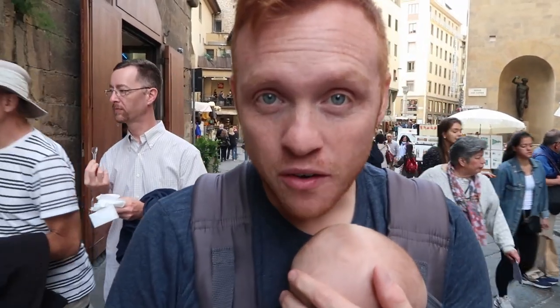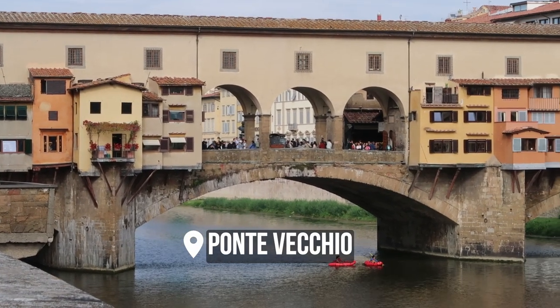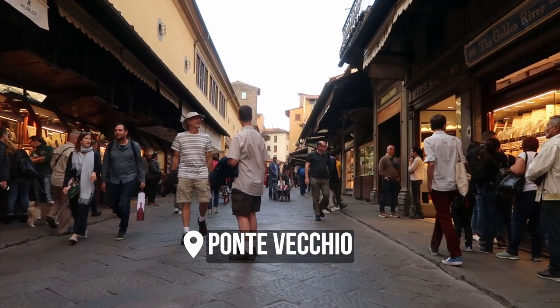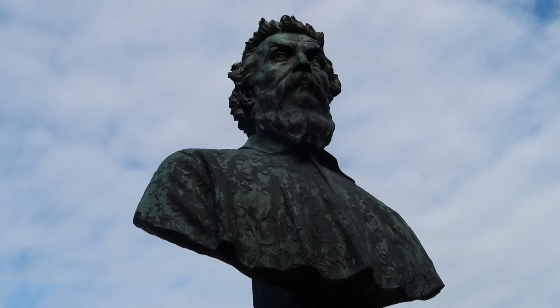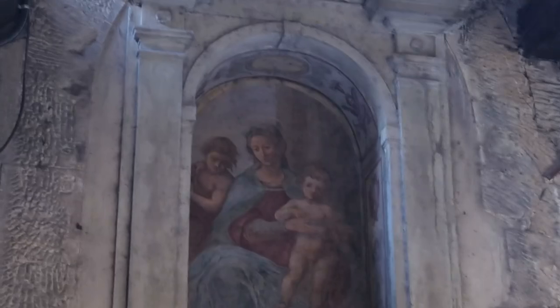Crossing the Ponte Vecchio. This bridge was built, actually when was this bridge built? The original Ponte Vecchio was built in 674, and the replacement bridge that we're on right now was built in the 1300s. During World War II, a lot of the bridges in Florence were bombed, but apparently Adolf Hitler did not want to destroy this one because it was too big. I'm glad he didn't because it is incredible.